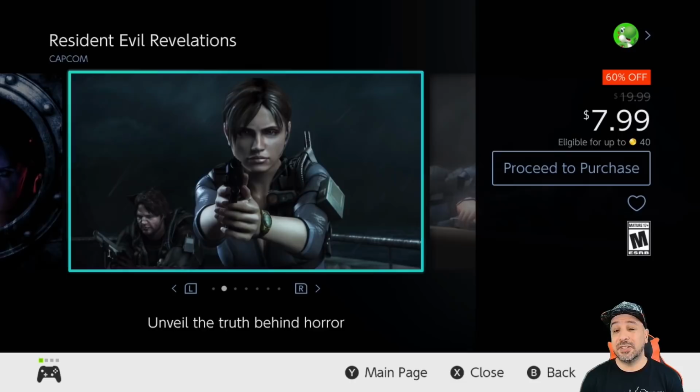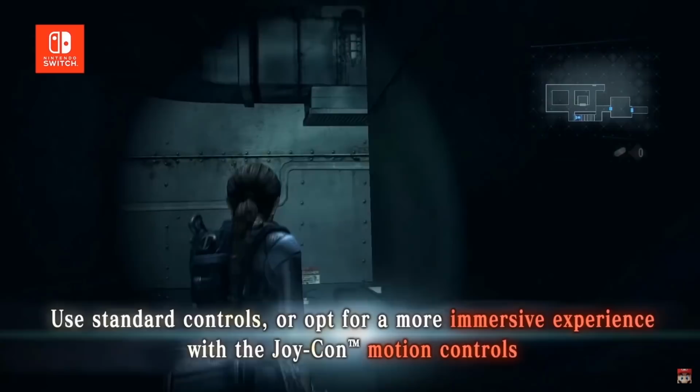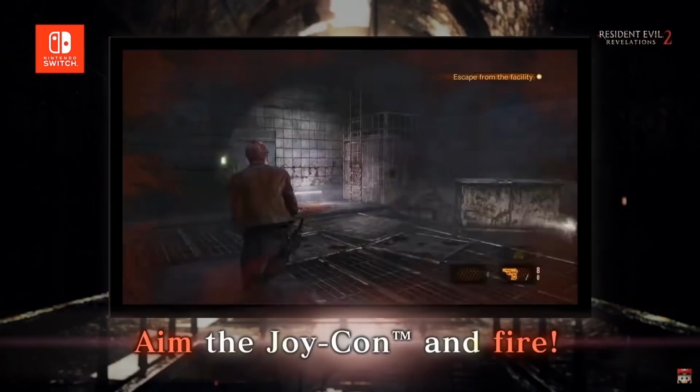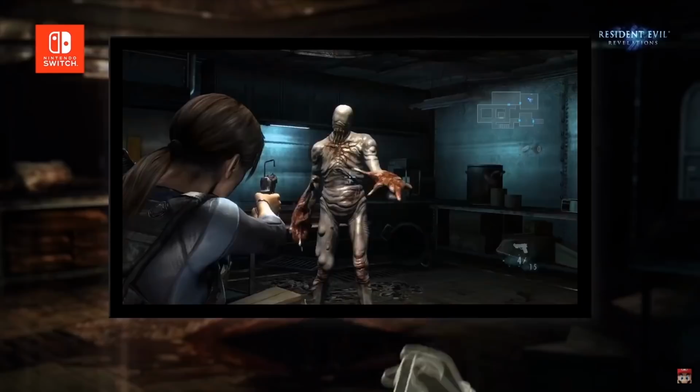Now, to be perfectly honest, these deals are nothing new. We see them on a fairly regular basis. However, every time they come around, nonetheless, some of these games are really great picks. But without the shadow of a doubt, my top picks definitely have to be the Revelation series, because not only are they the cheapest, but they're also the ones that got the biggest boost from being ported to the Switch since they were originally 3DS titles.